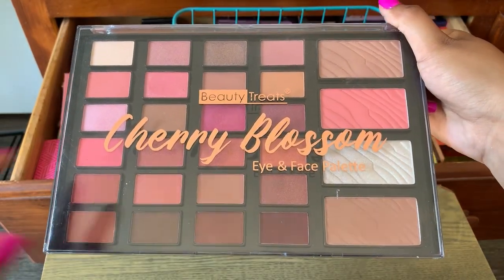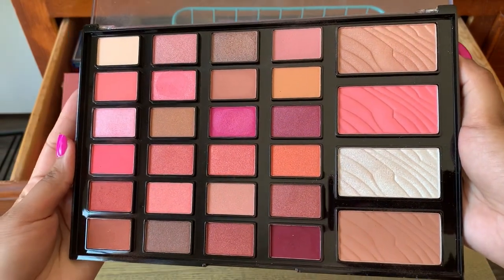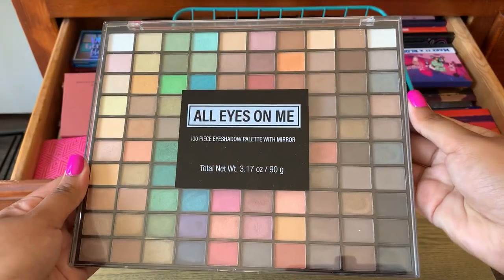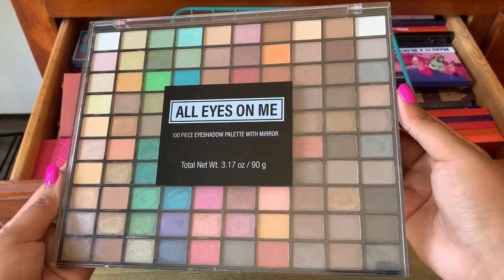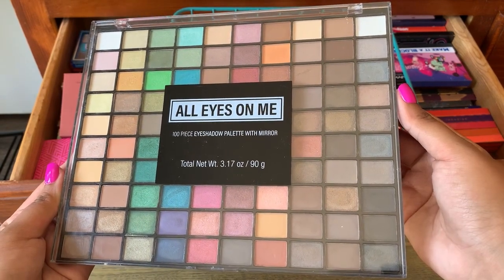A couple of big palettes in that little section, starting off with the Beauty Treats Cherry Blossom Eye and Face palette, and this one was in a Shop My Stash if you remember it. Gosh, this is probably one that I'm going to declutter. This is the All Eyes on Me palette. This was a gift for Christmas a couple years ago, but honestly I am not going to use this.